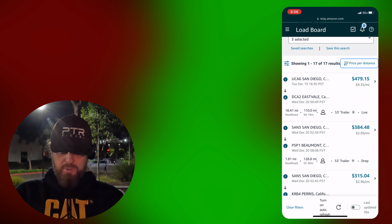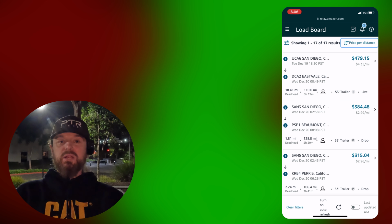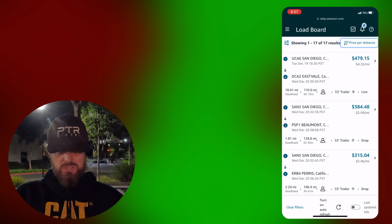San Diego going to Beaumont, and you can see, sorting by price per distance highest, these rates just completely fall off. Less than $3 a mile. It's getting ready to be the holiday time. I suspect Amazon has probably booked too many people with blocks and contracts, and I'll have more on that to come, on how I tell when I think they've done that. But these rates just are not great tonight.